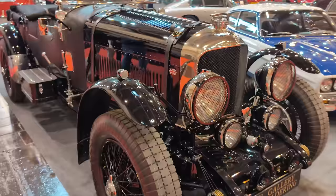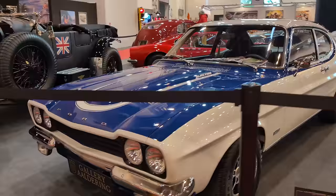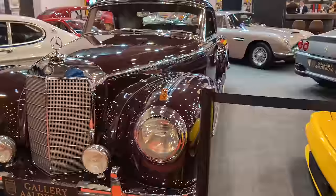A Ford Capri. It's a 1973 2600 RS for $100,000. Can we give you a 300S Coupe for $335,000? Now, I kind of find this kind of funny that this is a vintage car.